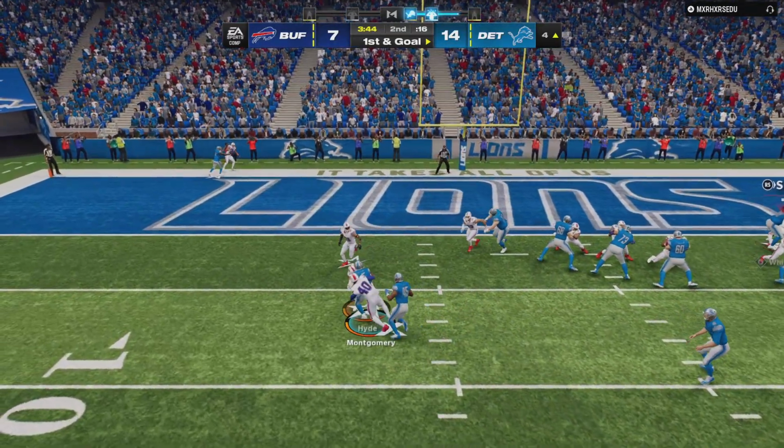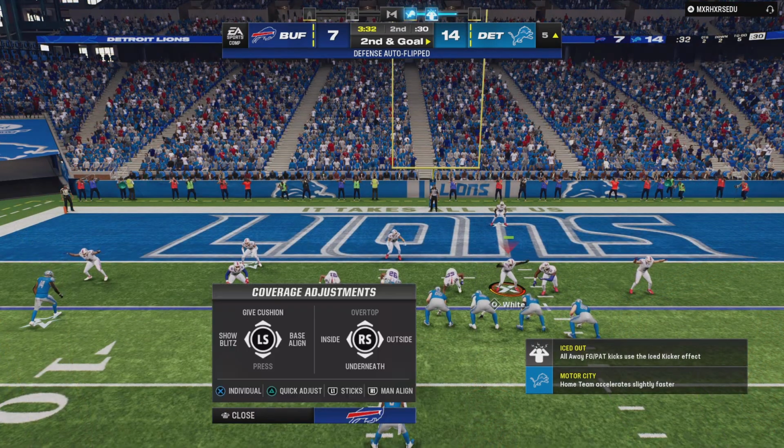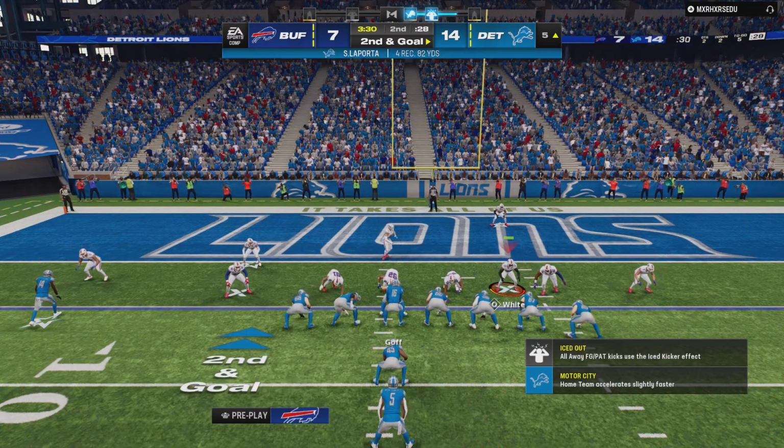Montgomery is going to go backwards. He'll lose yardage back to the 5. Back at the 5-yard line now. 2nd and goal.